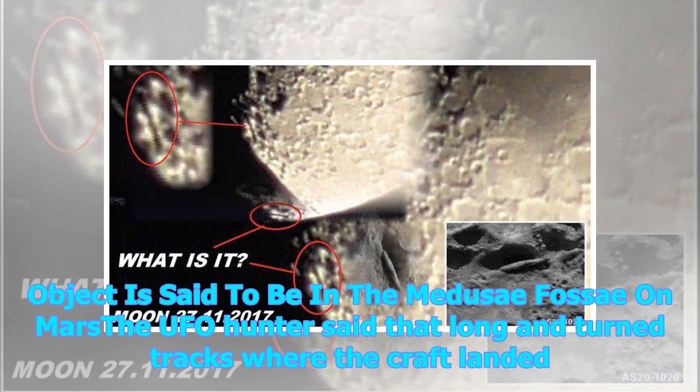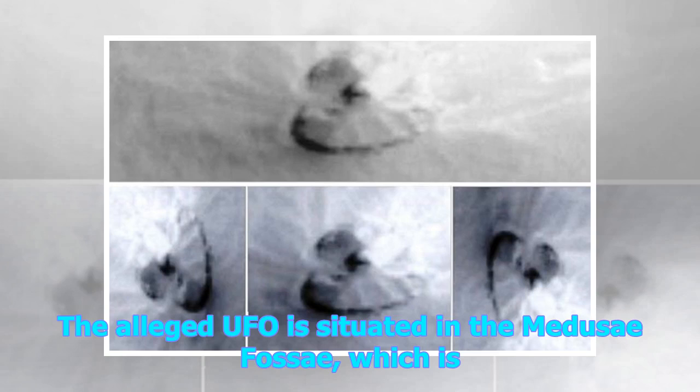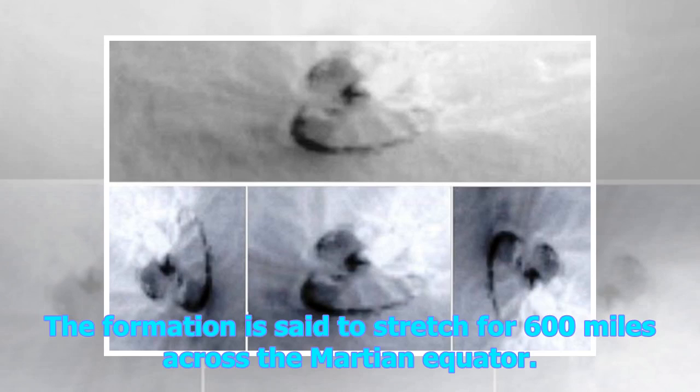The UFO hunter said that long tracks where the craft landed have been left behind it, and these prove that the alien craft crash-landed but managed to do it relatively gently. The alleged UFO is situated in the Medusae Fossae, which is a large geological formation on Mars of unknown origins. The formation is said to stretch for 600 miles across the Martian equator.